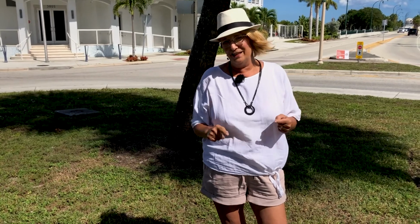Now the wind just kicked up, so between the cars around this circle and the wind, I hope you're getting all this okay.